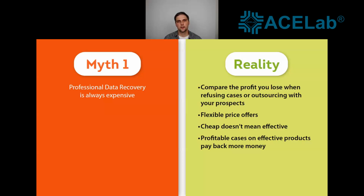when you are trying to start your own data recovery business, AceLab can provide you a lot of different flexible price offers and a lot of different discounts to help your data recovery business get started. Also, when you are not a data recovery company and you are just a PC repair shop, you will refuse a lot of profitable cases which can bring you a lot of money. And of course, you will lose a huge opportunity to earn more.